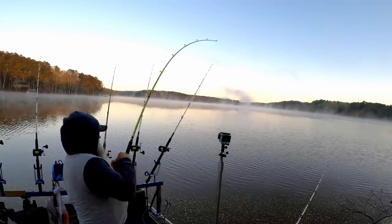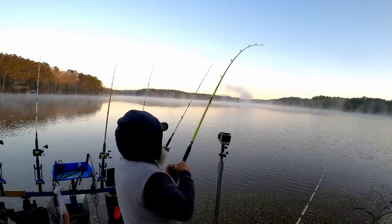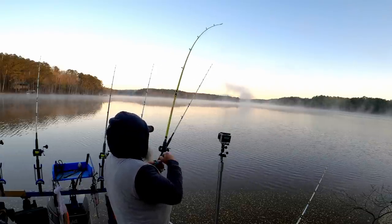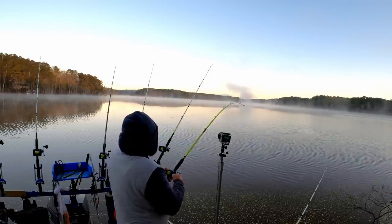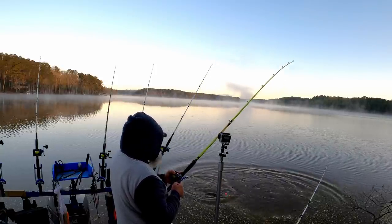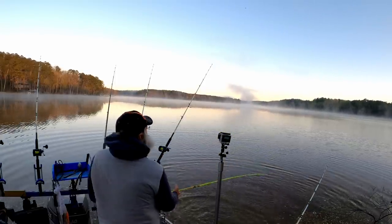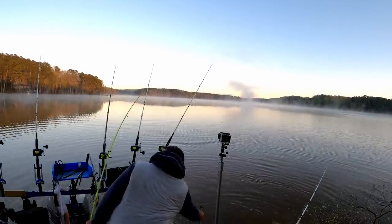Let's see what we got. God, we hooked up. Don't feel like a really big fish, but we got one on here. Not a bad little flathead. He's 4 or 5 pounds. Not no giant, but a flathead nonetheless. I call it a good sign because we've been looking for these fish to come on up here. Let's see if he's hooked good enough to pull him up in here.